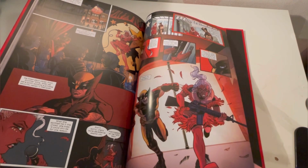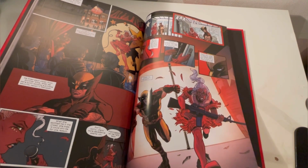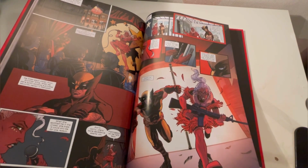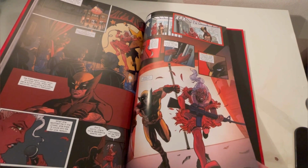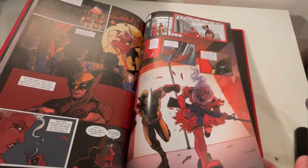The only problem with the hardbacks is we're not seeing all the content. So, for example, Fallen Angels hasn't happened. It's too short of it. So it would be nice if Marvel managed to gather up some of those sort of smaller stories so that they can be collected in some sort of hardback cover, etc.